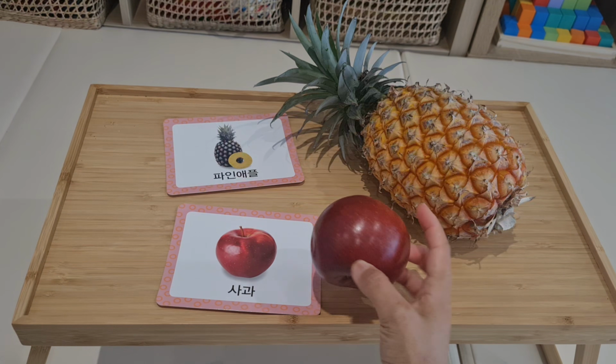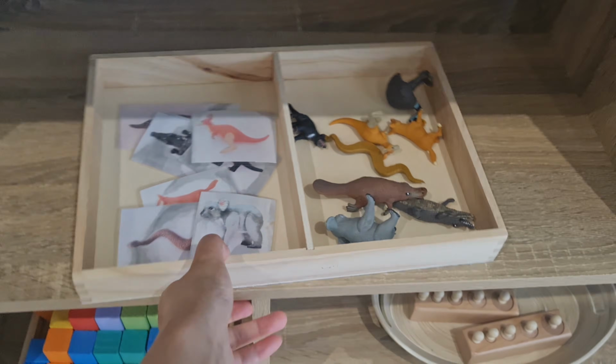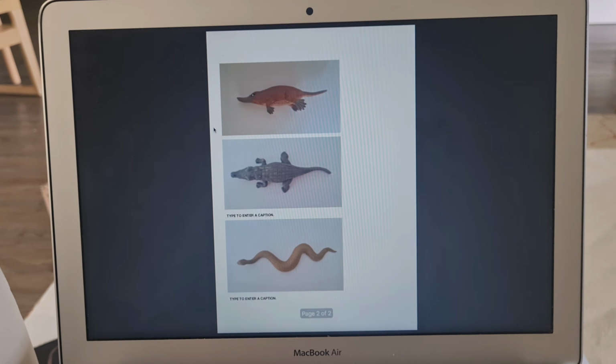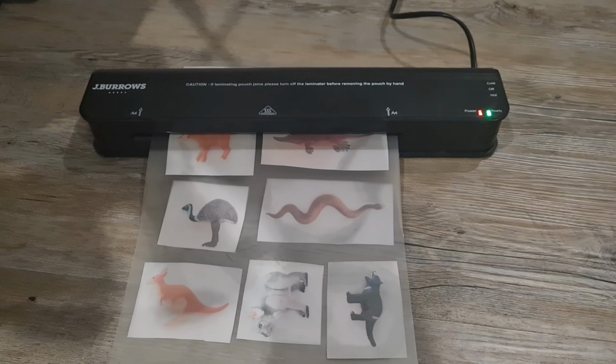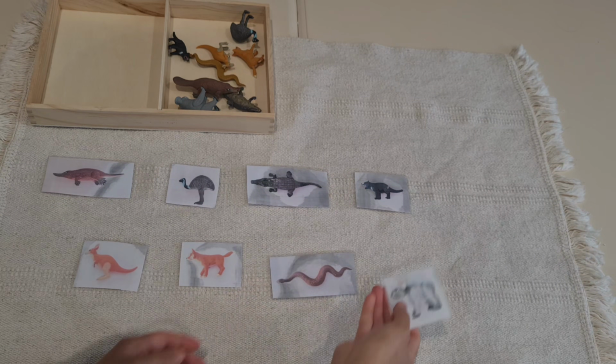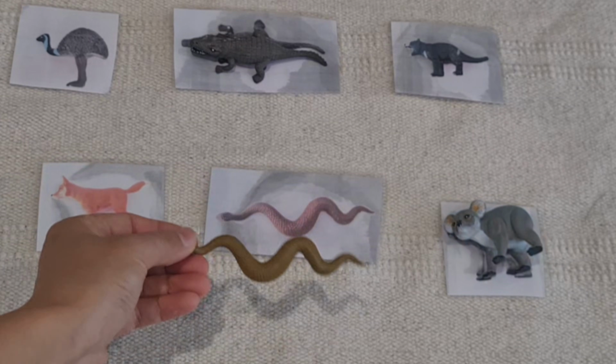When you first introduce object to picture matching, it's better to offer identical images. So take an actual photo of the object, print and laminate them, aiming to keep the image same size as the object if possible. This makes it a lot easier for toddlers to concentrate and understand the concept of this activity.